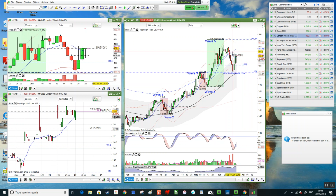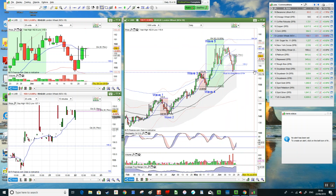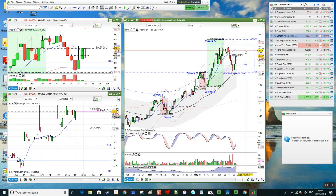So at the moment, as we've come back in, you can see sort of a range coming here. Now, we've seen this happen before. We've got sort of sideways, we've tested a high, we've tested a low. We can sort of backfill around this 160 now for a couple of weeks. That would be my preference. May have a spike up to 164.